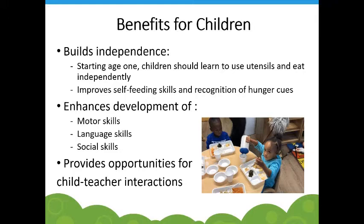It also improves their self-feeding skills and recognition of hunger cues. So they are practicing their fine and gross motor skills. They're more capable of holding the spoon or a cup. It also encourages the development of language skills and social skills. So they learn different words of different items on the table, and they learn different foods and different colors, and they learn table manners. And it provides opportunities for teacher and child interactions, right? The teacher is assisting and helping and explaining what goes where and what different things are called, different foods are called, promotes the learning environment and the positivity of teacher-child communication.